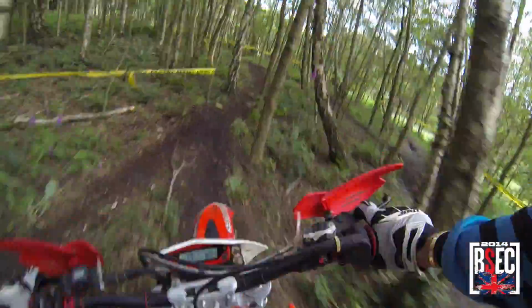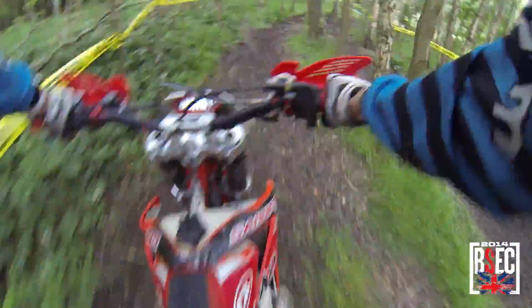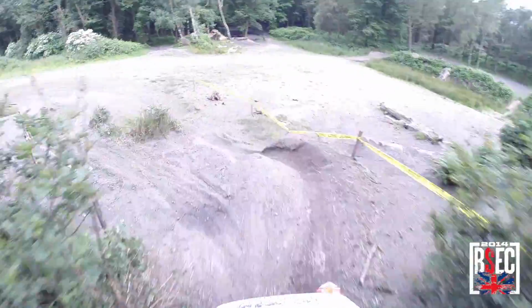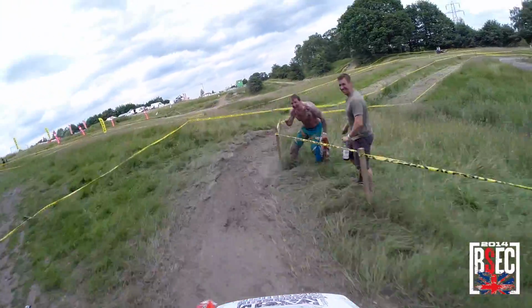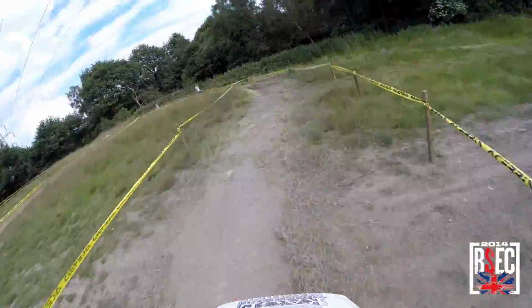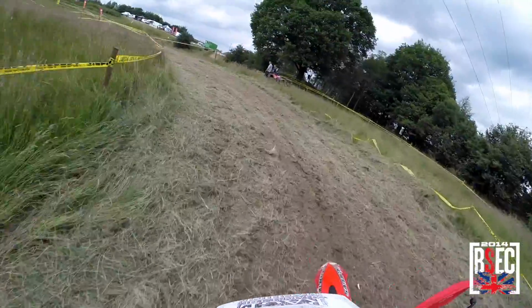Oh, nearly coming to the end of the lap now. This is a right maze of trees, this. You've got to weave through here so you don't clip your hands over that one. And we're nearly out onto the last field. Really dry and dusty, which is great. Absolute pleasure to ride in. Some of the lads giving us a bit of encouragement. Come on, boys. Yeah, dusty for a change, which is great news.